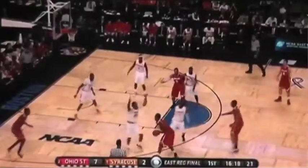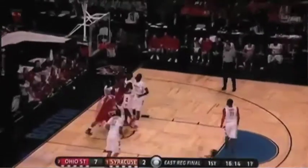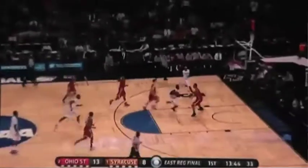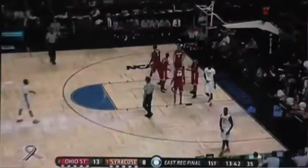Now, Dylan, let's move on over to you with that Ohio State and Syracuse game and some of those highlights from the other night. All right, East Orange at the Boston Garden, Syracuse and the Buckeyes of Ohio State. First half, Sullinger cleaning up in the paint, tipping it in, giving the Buckeyes a 9-point lead. At the other end, Syracuse's Dion Waiters comes up with the steal and the layup, draws the foul on Sullinger, his second foul. He would sit the rest of the first half.